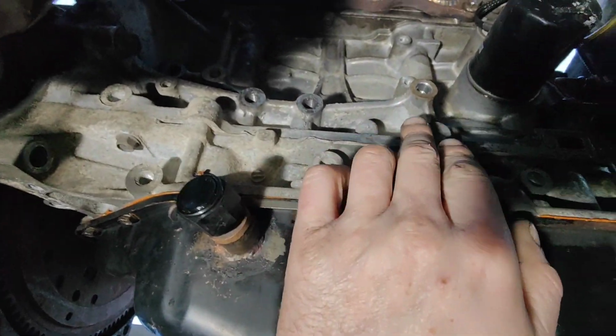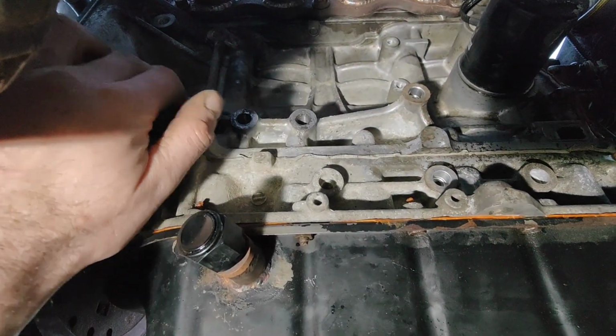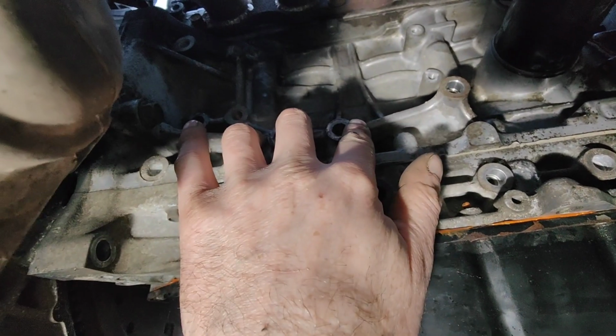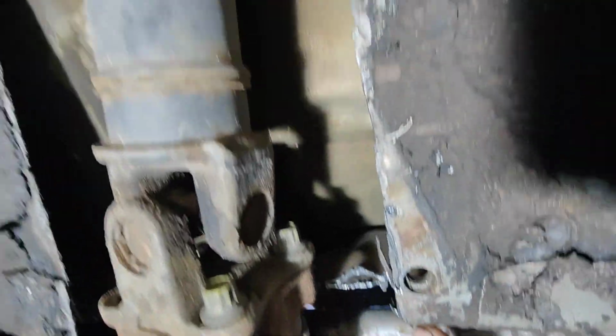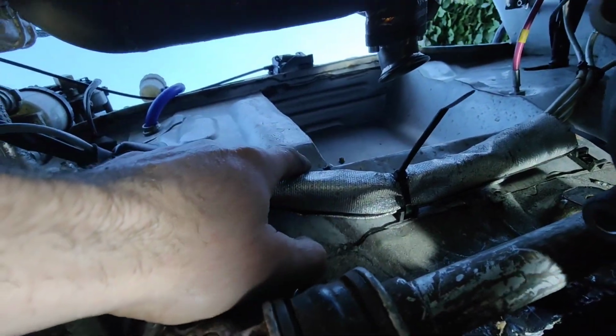But I could also go up in the back here where I had that old mount. I think it bolted to that bolt hole and those two, and came down to the mount down here. But I could obviously change that and go up here.